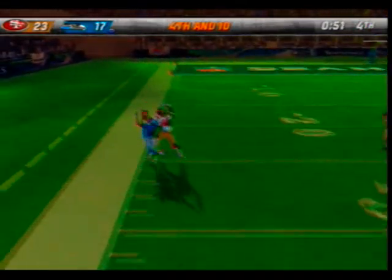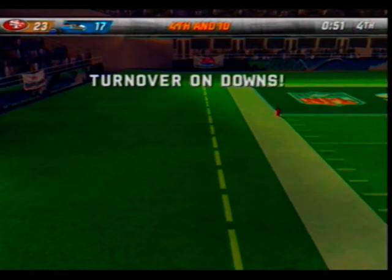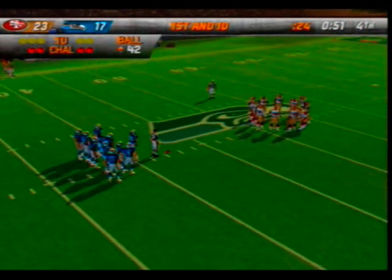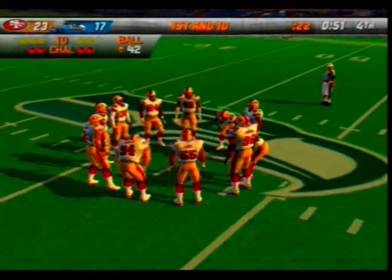Launches it deep to the left. Incomplete pass. They didn't have much choice, needing a touchdown to take the lead, and now they'll turn it over with very little time left. Looking to end the game, they'll probably call a simple run play here.